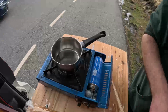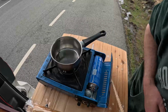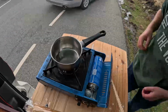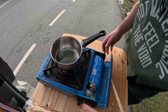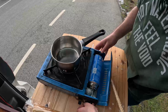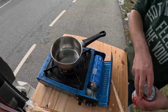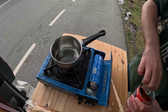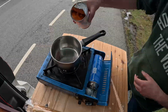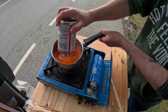I am just going to make some soup for my lunch now. I just used this little gas stove. Like I said, I don't really like cooking in the van very much. I can't really cook inside because there's no extraction, and it would be quite difficult to put extraction in. If it were a panel van, I think it would be a lot easier, but it isn't. It's a car, so there's not a lot I can do about it apart from just opening windows. I don't want to have to generate a load of washing up that I then have to sort out.